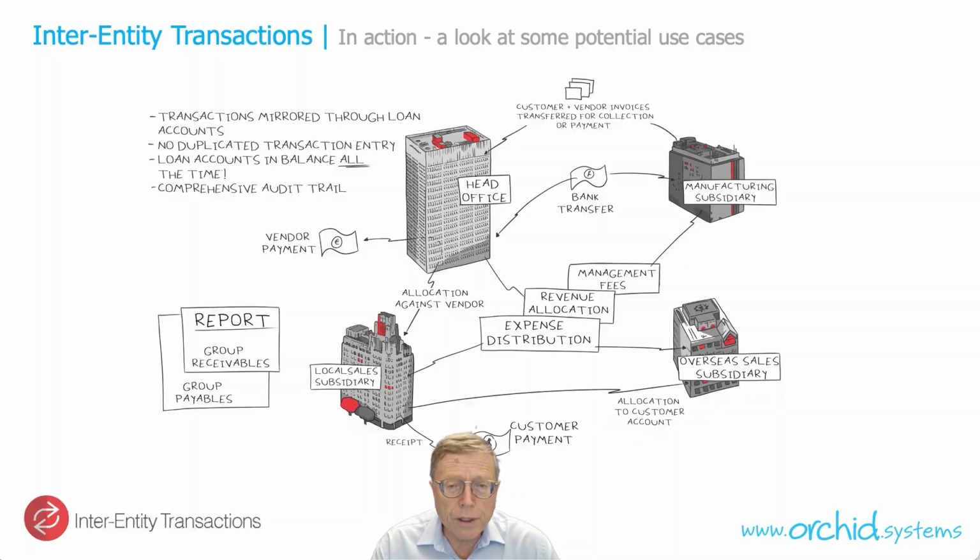Inter-entity processing keeps your entities in balance at all times, with offsetting entries being automatically generated in each company based on highly configurable rules, backed up with an extensive audit trail. In this example, head office is allocating management fees across subsidiaries, revenue is being allocated across entities, and expenses are being distributed, all via intercompany loan accounts.